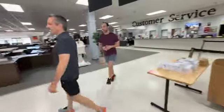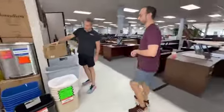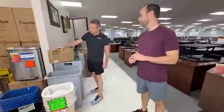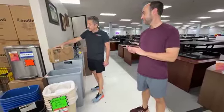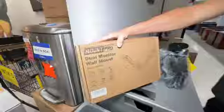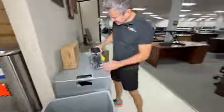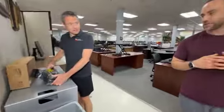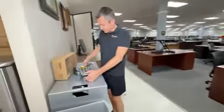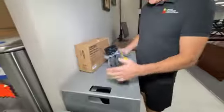And lastly, and not leastly, these have been selling like crazy. Marketplace people have been coming here every day. Dual monitor wall mount. $9.99, or you pay $400 and get it online. It's about as cheap as it gets. $9.99. It's made by Mount Pro. Now this one is the same thing, I think. Why is it wrapped in plastic like this? I don't know. It looks brand new, no hardware, don't know anything about it. $9.99. I think we're done.